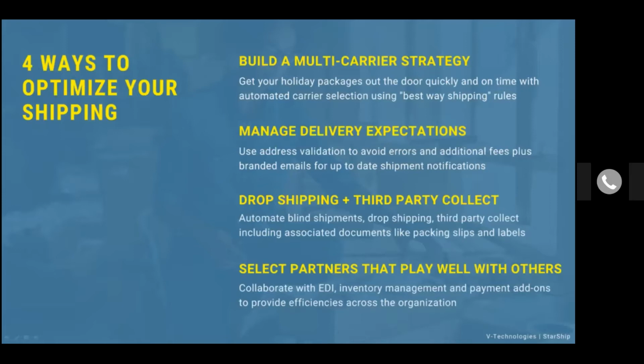Also with StarShip, we're going to get into doing branded emails, so you can create your own branded email with your company information. Of course, that can go out to your customers, and on that, it's going to show them, here's your item box detail if you'd like. Here's the carrier, this is where we're shipping it to. You should expect X amount of packages by the ETA that is returned from the carrier. So we'll go over that.